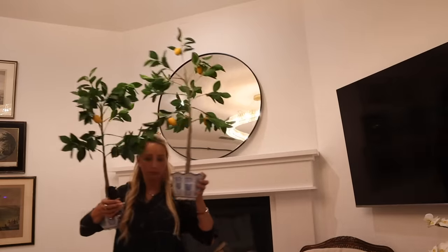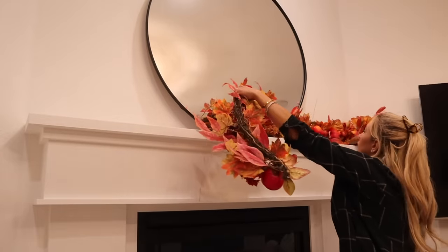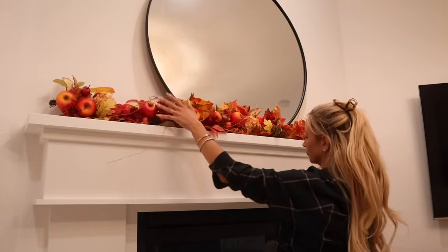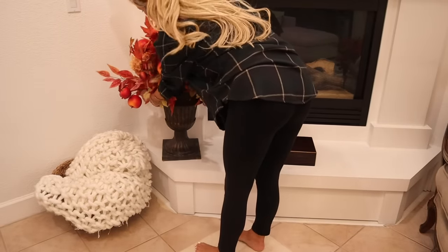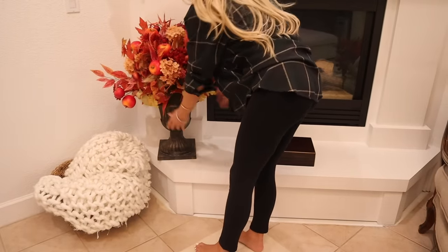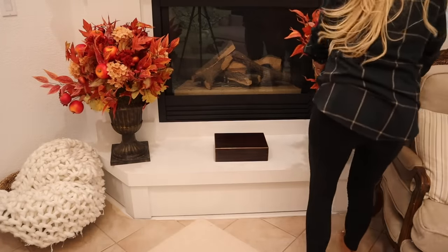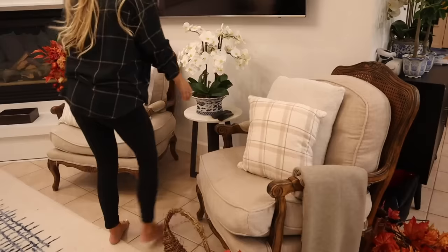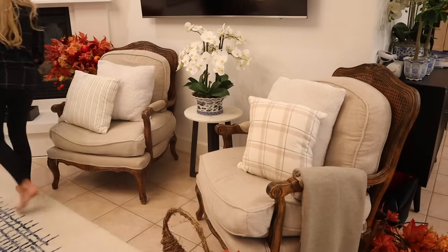And then here in the other living room, I thought I'd just add a really simple garland. Again, I'm still using the apple spice by Balsam Hill, and then I have these two beautiful potted arrangements that I thought would be nice bookends for the fireplace. At night when we have the candles going in here, it feels so cozy and warm.